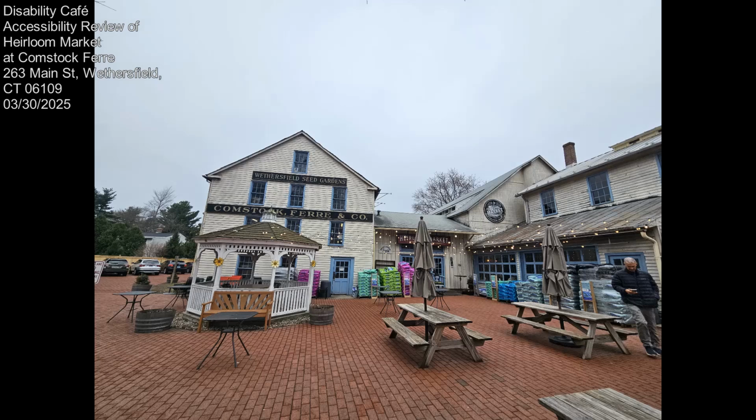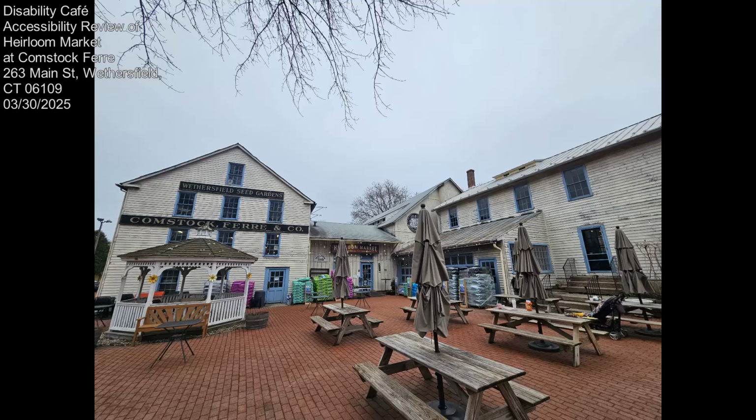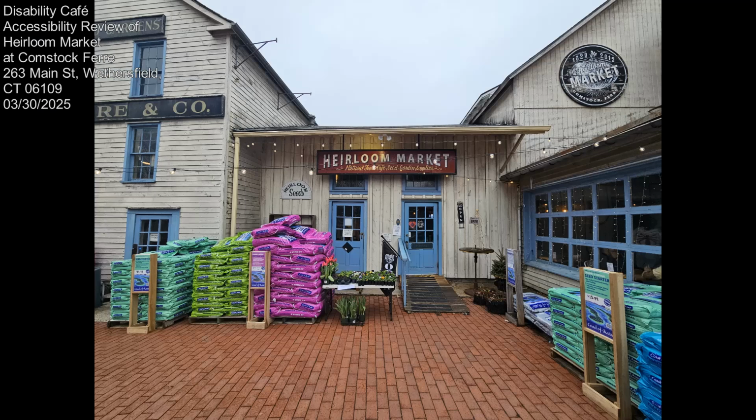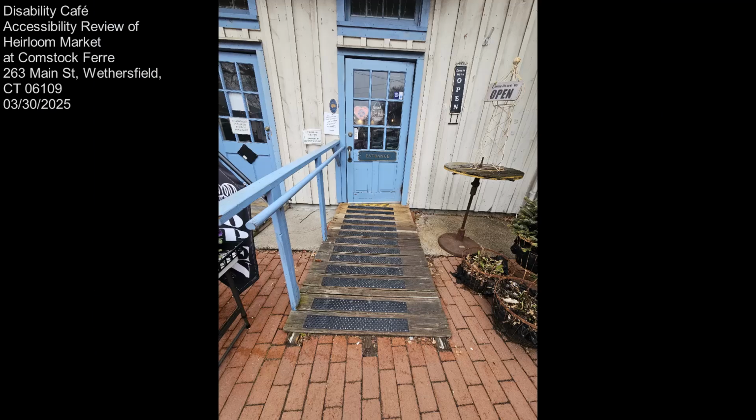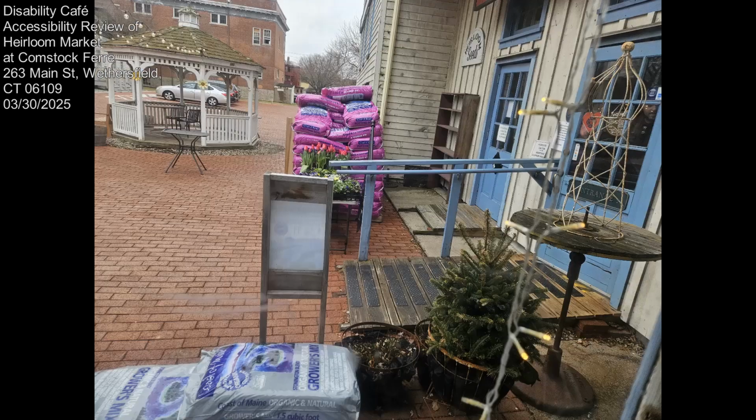And then also there's a really nice gazebo. It's not accessible for wheelchairs, but it may be accessible if you're using a walker and you can do one or two steps. And then you get to the front of the Heirloom Market, and you're going to notice very quickly that the wheelchair ramp is very old. It is crinkly. I thought I was going to break it just by walking on it. And there's only a rail on one side of the ramp.